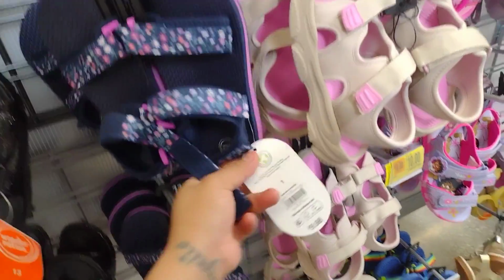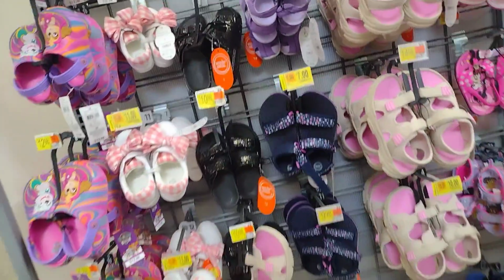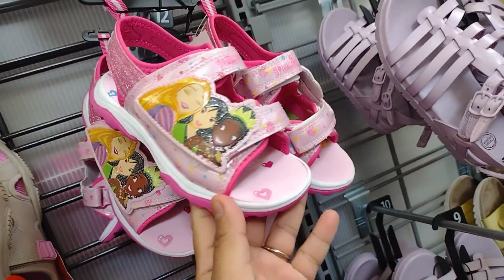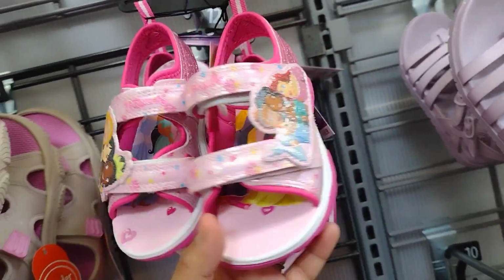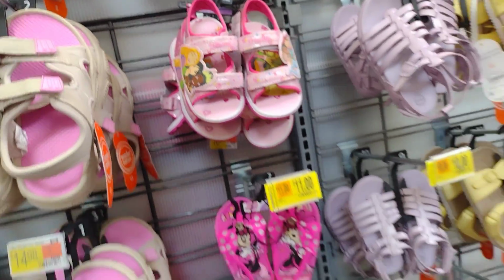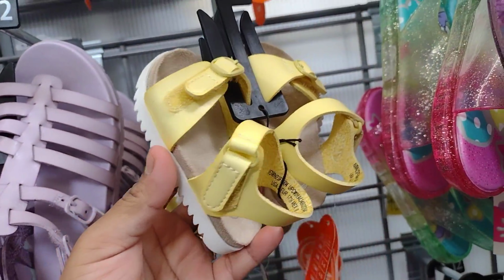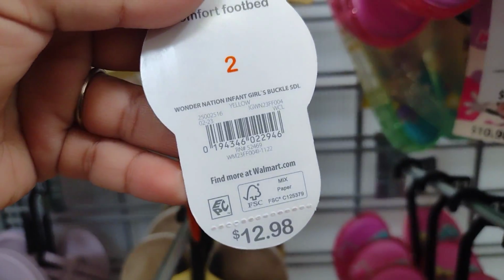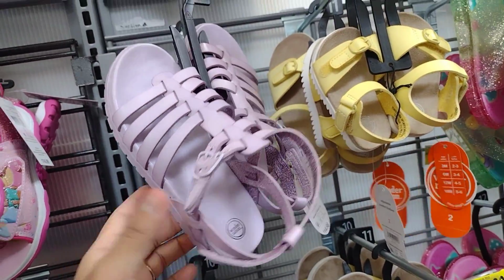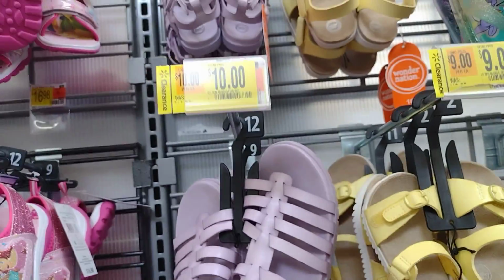And these were $9.88. So again, they're not gonna be really good prices, but guys, I'm telling you, you need to go to different locations because I found them for freaking $3, all of their sandals. These right here are going to be $11. And they were $16.98, so $11 for those. Okay, these over here are going to be $9. And they were $13, guys. They're so freaking cute. And these are going to be all by Wonder Nation. These are cute sandals. They were $15 and they're going to be $10.